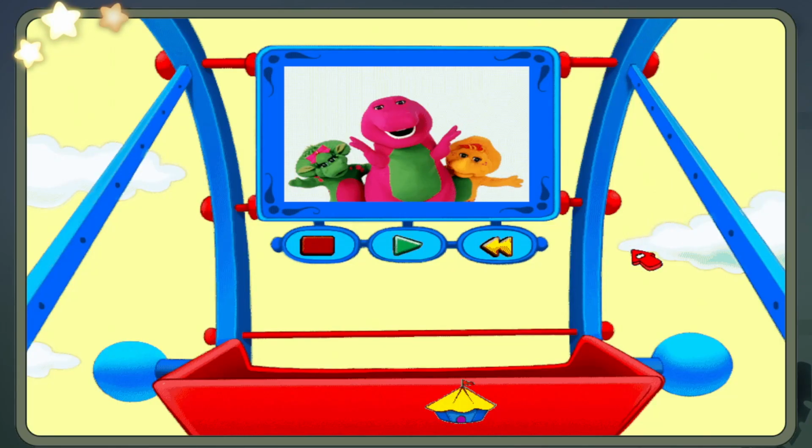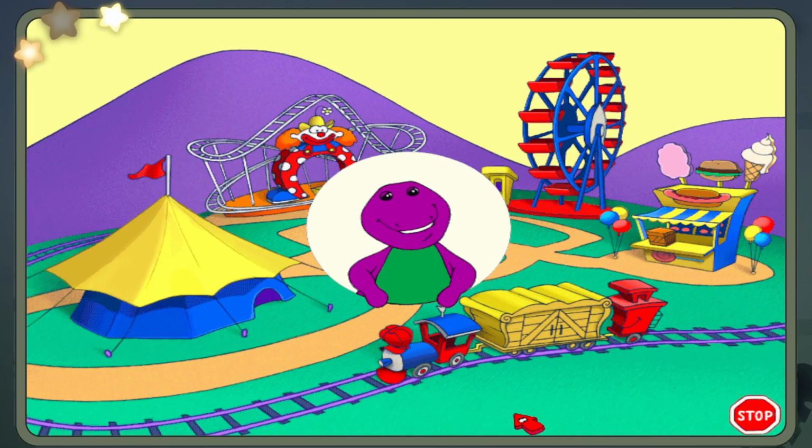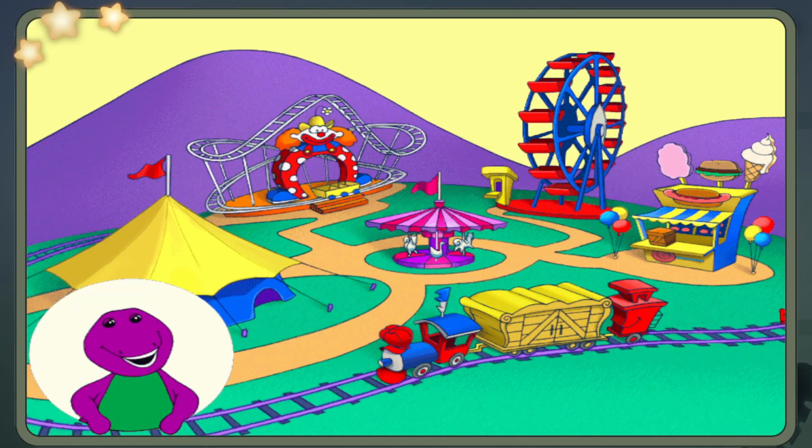Welcome to Video Ferris Wheel! Point to where you want to go and click. Are you finished playing? If you are, click the sign again. Goodbye for now.